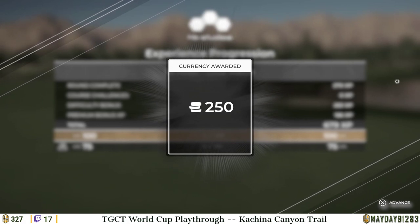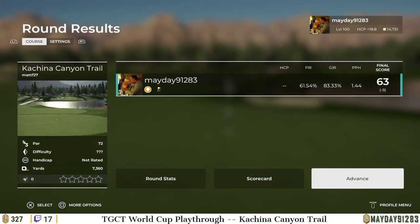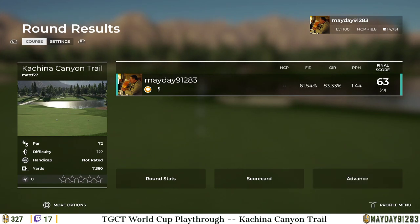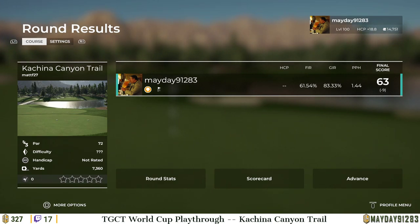So, a fun Fritch round, as always. 63 with a double on the card. Not too bad. So, yeah, Matt's right. It's probably right in that CC wheelhouse. His form is in. I haven't even checked yet, so I'm assuming I'd laugh if the intended difficulty wasn't CC. Okay, medium difficulty, high-end CC. But, no, fun round.